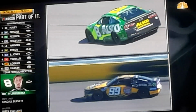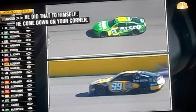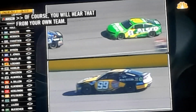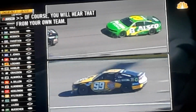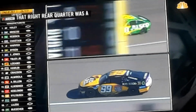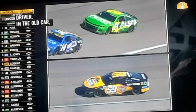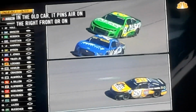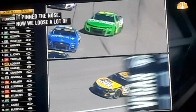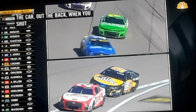Of course you're going to hear that from your own team. Yeah, telling you that on the radio. Get that support. Even in the old car, being on that right rear quarter was a very precarious situation for a driver. In the old car, it pinned a bunch of air on the right front, and pinned the nose and tried to spin the car by doing that. Now we lose a lot of air and downforce out of the bottom of the car, out the back, when you shut that off. So it's fascinating how the aero can change dramatically in a moment like that.